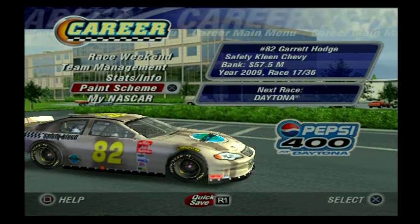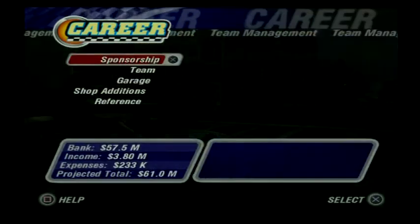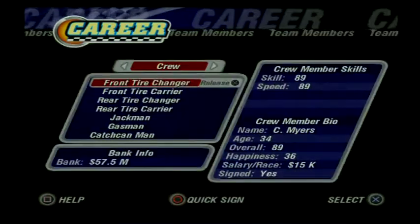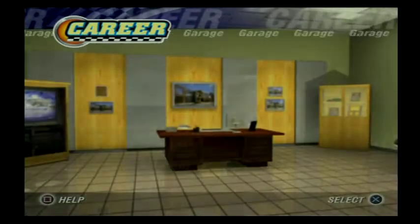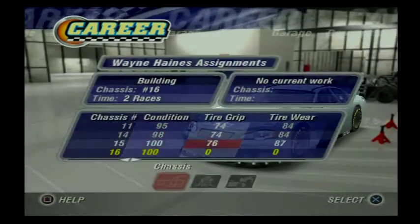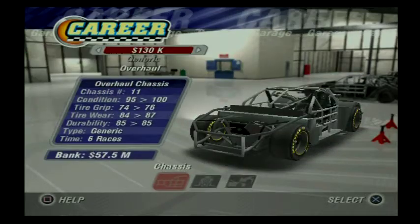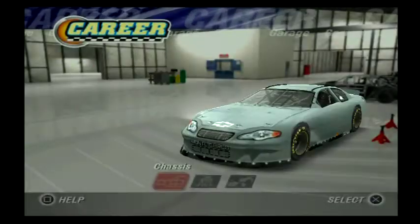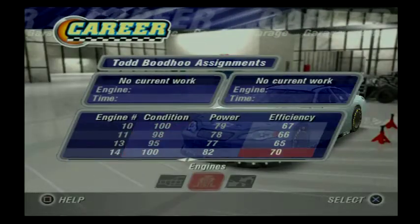We got the Buffet Racing South Desert Storm race car here. This is pretty cool, paint scheme here, if I do say myself. I'm pretty hyped about this. I ain't worried about the team right now. Let's go check out what's going on in the garage here. So, we're building that. So we need to repair some stuff. Oh, boy. Yeah, definitely chassis number 11 needs to go back through the ringer. So, let's go ahead and fix that. Get that done.